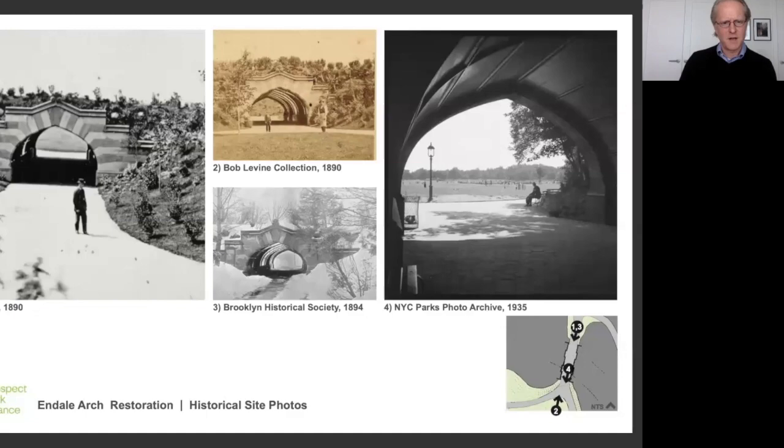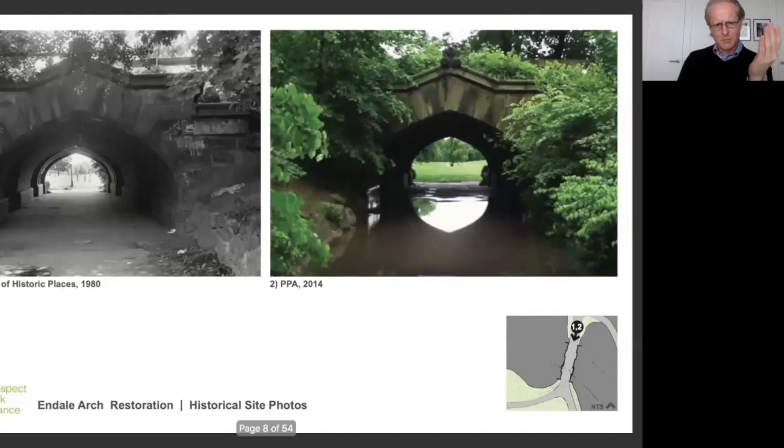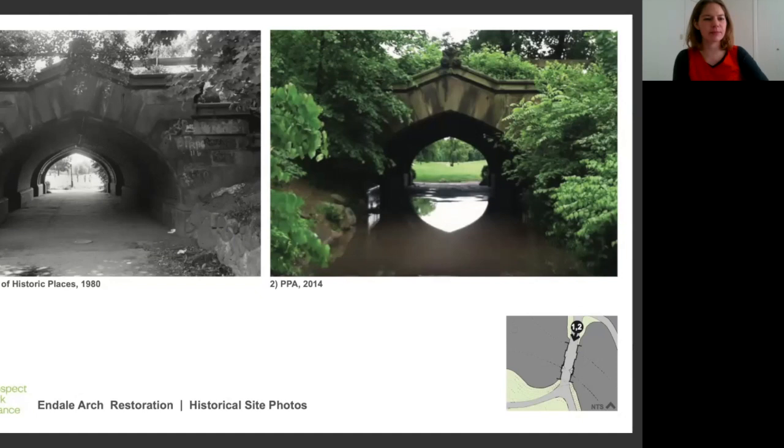Let's go back and take a look at some of the other before and after shots, because I think there are some really nice images there that our viewers might like to see, and then we can move on to a couple other questions. I'd love to hear, Curtis, about your awareness and appreciation for Vaux as a designer. But these are some of the historic photos that we've looked at. Again, you can see the zebra pattern there. Yeah, I mean, we haven't talked really much about the stone.